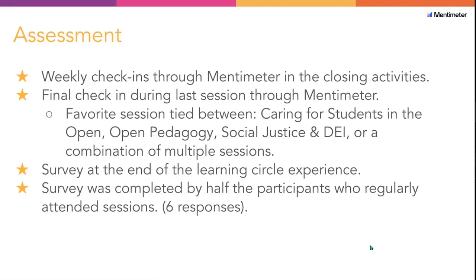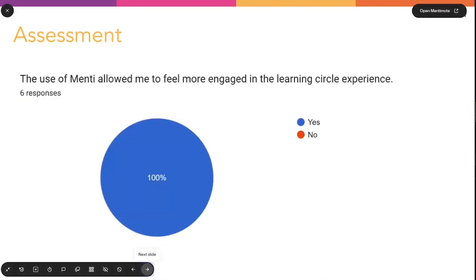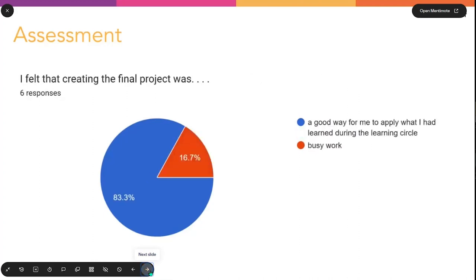And I'm going to tell you about all the things that they said. We were curious about how they would view the use of Mentimeter throughout the learning circle. And of the 6 people, they all really enjoyed it. It helped them feel more engaged in the experience, and that was great feedback to get. I also wanted to know how they felt about the final project. And 83% said that it was a good way for them to apply what they had learned during the circle. And then one person, is how this shakes out, felt that it was busy work.